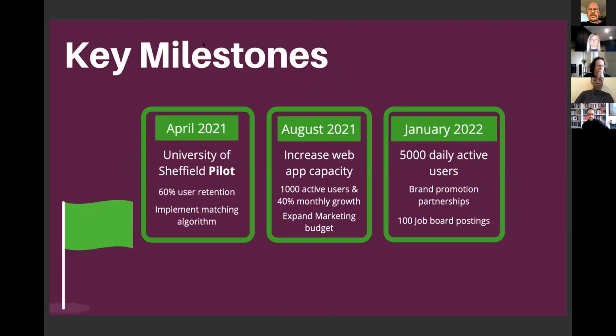So these are the milestones coming up for this year, and I'm glad to say that we've already achieved one of these milestones. We've already launched the pilot with Sheffield University and are in talks with another university. In August, we expect to increase our web app capacity, and by January 2022, we expect to have 500 daily active users.